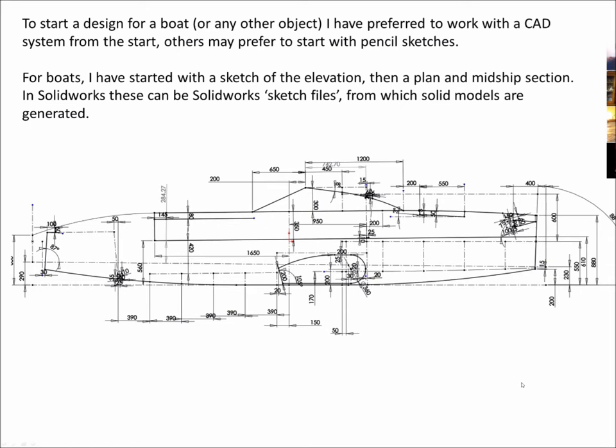But the way I do it with SolidWorks, and this may be applicable to other systems as well, is I always start sketching, whatever I'm drawing, whether it's a piece of machinery or a boat or anything else, with sketches on the computer, not sketches in pencil on paper. With SolidWorks, you can do these sketches very quickly. This isn't actually the rowing boat, it's another thing I was looking at. They look messy. It's not like drawing to BS 308 standard. You just put the dimensions anywhere you want and the computer will sort it out eventually.